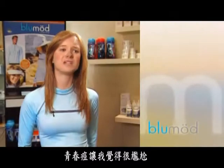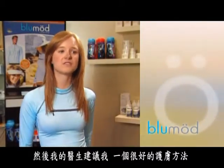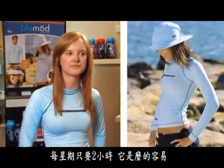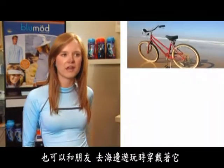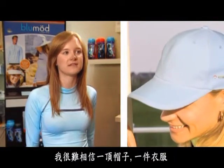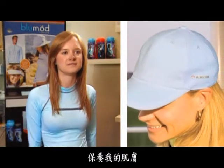My acne was really embarrassing and I tried everything to get rid of it. Then, my doctor suggested this great idea for clearing out my skin. All I had to do was wear the Blue Mode shirt for 2 hours a week. So I tried it, and it's so easy. I can wear it when I go bike riding, if I'm hanging out at the beach with my friends. Everybody loves it. And there's also a hat that worked really well on my face. I just couldn't believe that a hat and a shirt would clear up my skin so easily.